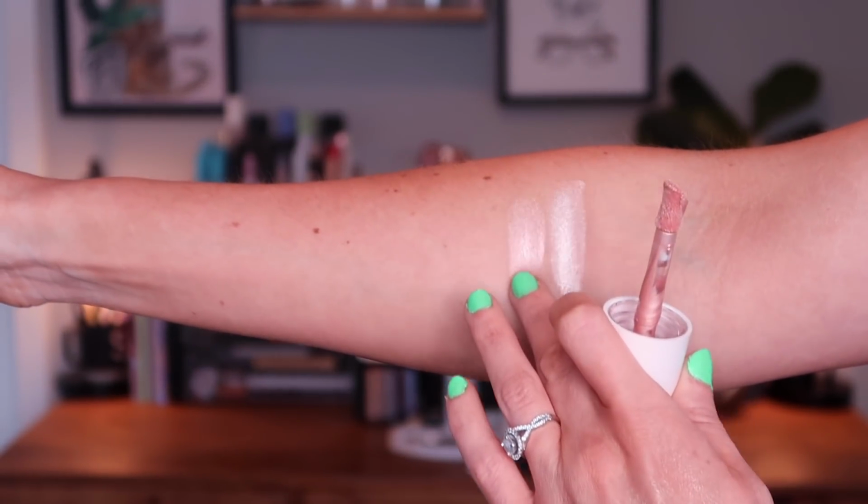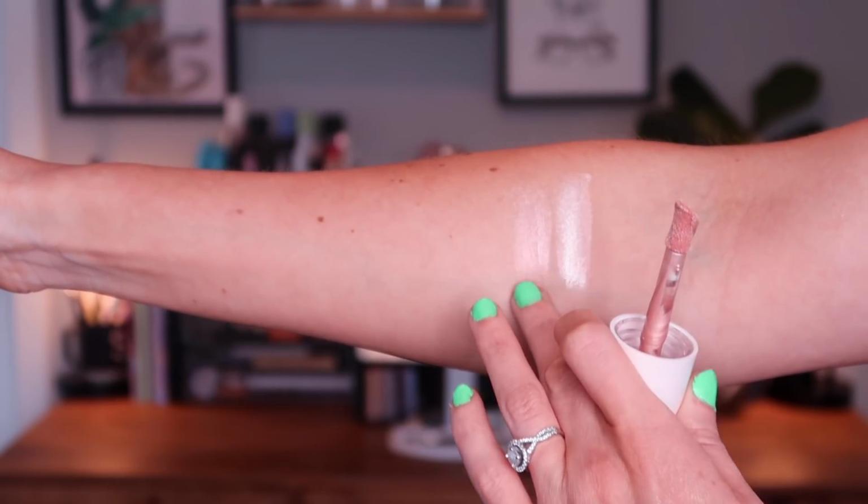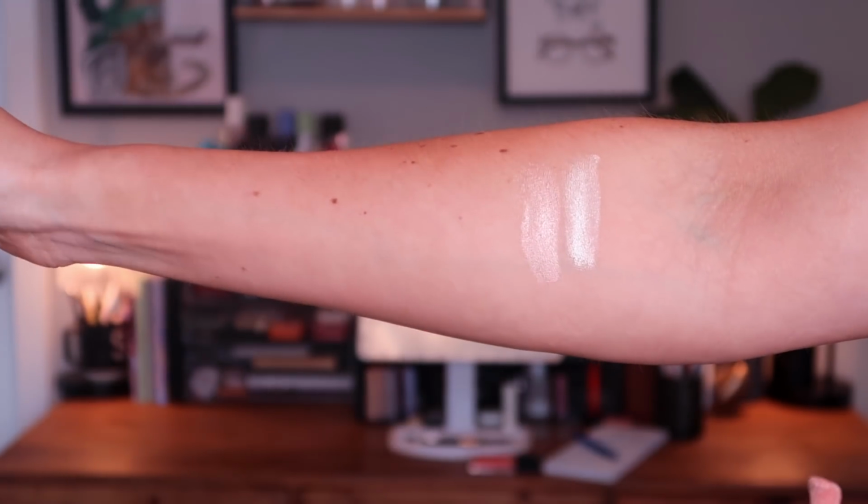And I have definitely been preferring a more sheer highlight. This one is just very, very sheer. So if I am doing a reverse foundation or if I'm filming, usually I will not wear this. I oftentimes reach for this when I'm doing very minimal makeup. So I'm just not reaching for this one quite as often, which is why I'm ranking it lower, but I still like the formula. And if you like a subtle glow, I do definitely recommend the Rare Beauty liquid highlights.